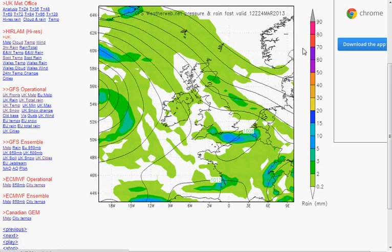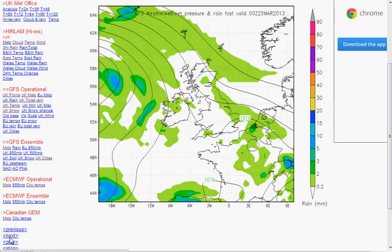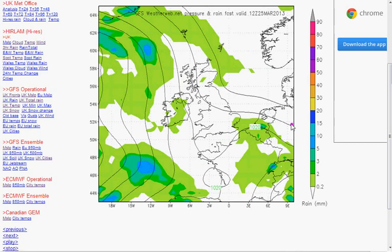Into Sunday, it looks as if the front starts to retreat back southwards again, gets stuck, and within this zone here we're probably going to see some outbreaks of rain. Cold air feeding in from the east. Down towards the south we've still got some outbreaks of rain running up through the Channel. Generally quite a cloudy day. Mild to the south, but this colder stuff here towards the north and the east. And then hints into next week that the easterly winds, look, managed to get back in.